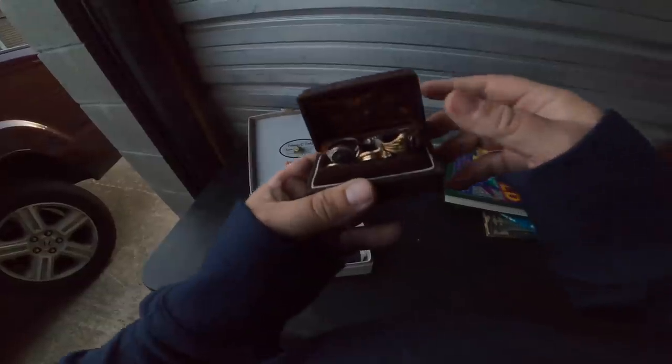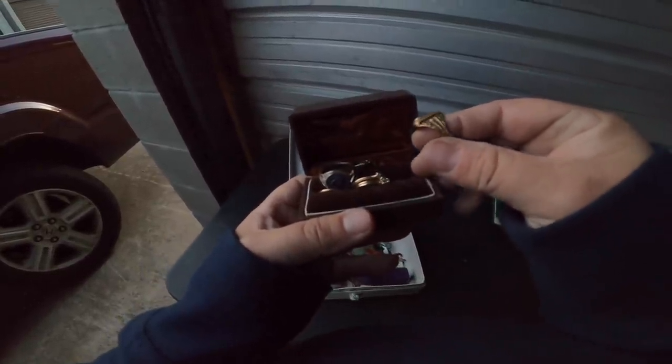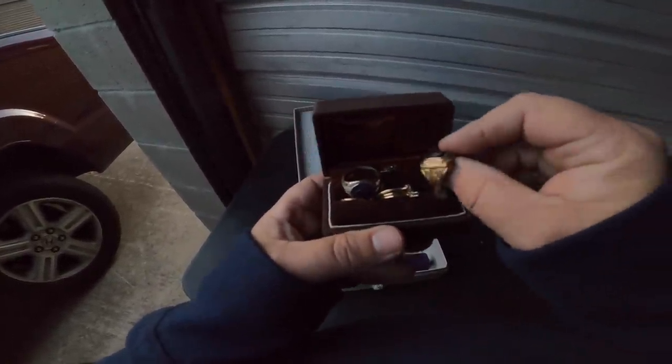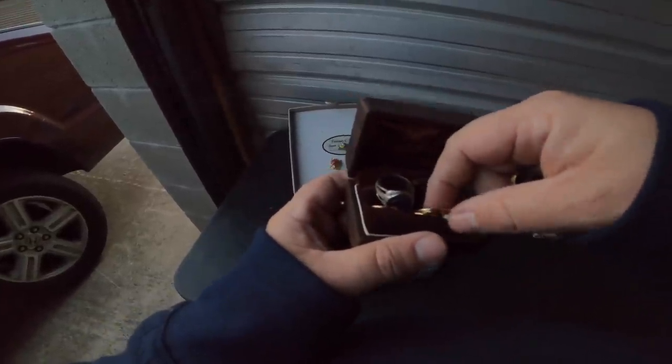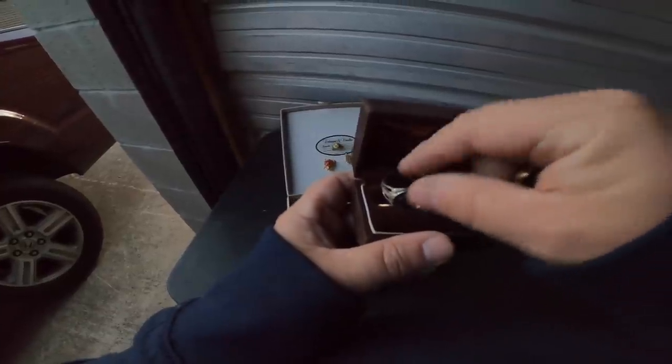Oh, my goodness. This is... Oh, please. Okay, you know what? This is good. This is good. That looks like gold right there.